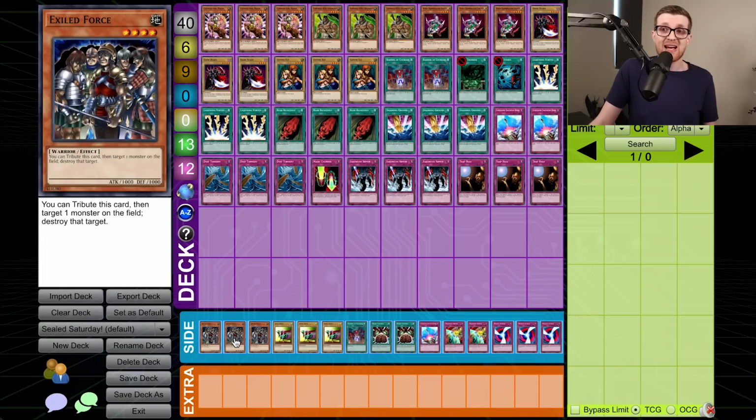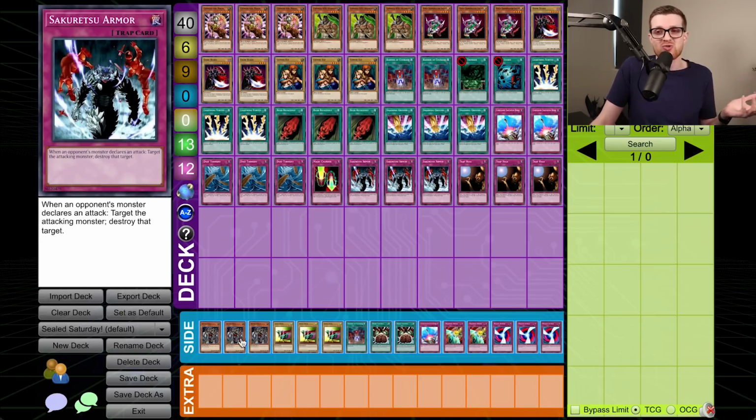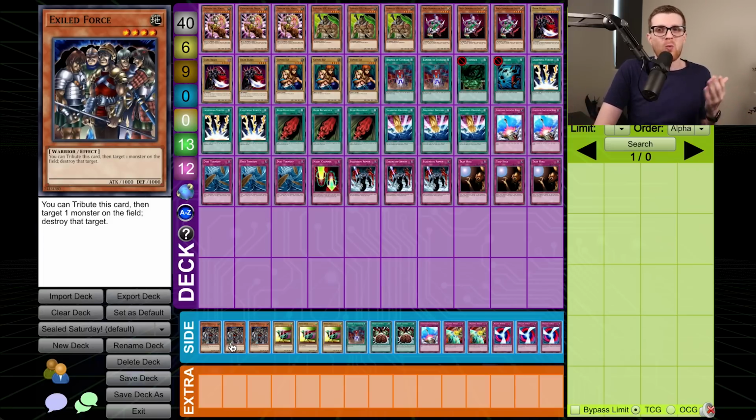The side deck, 3 Exiled Force. I'm siding this because we already sort of have enough removal. I mean, 3, 6, 9, 12, I guess if you count Compulse, like 14 pieces of removal in our spell and trap department. I don't think we actually need to waste a normal summon just to be able to remove one of John's monsters. I think the spells and traps are going to do the job.